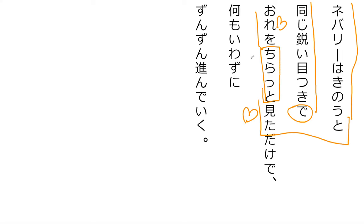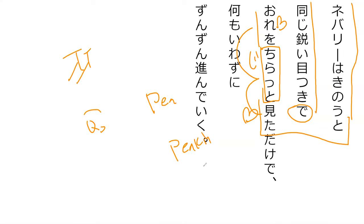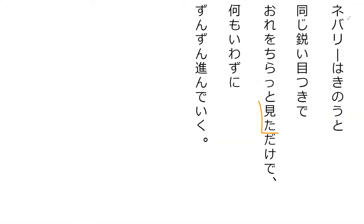Chirato. So chira is a very common sound effect, which means to kind of peek at somebody. So he's not just staring at him without blinking and staring straight into his soul, which would be じっと見た. Mitsumeru would probably go there. This one here instead insinuates he's probably walking and he kind of looks at him for a second, maybe looks away and looks back, kind of peeking at somebody. He throws glances, exactly.